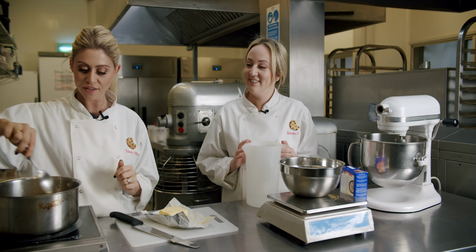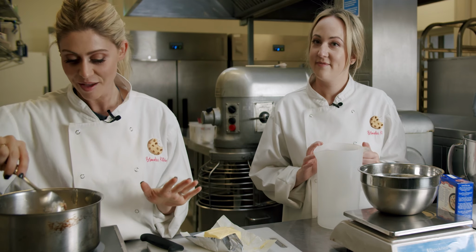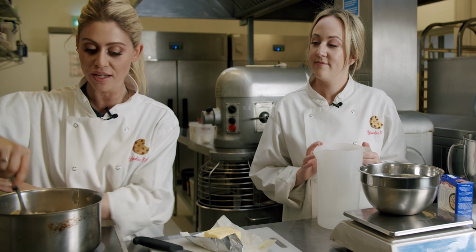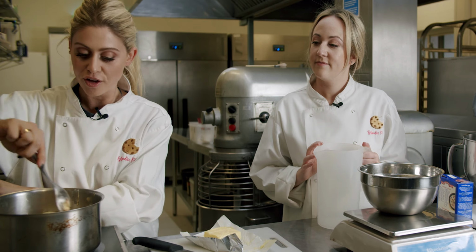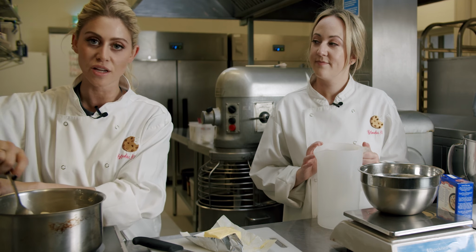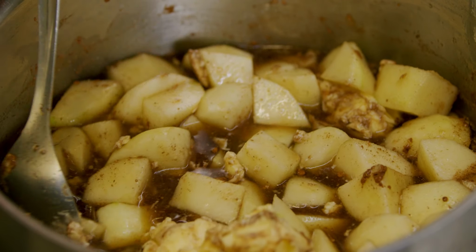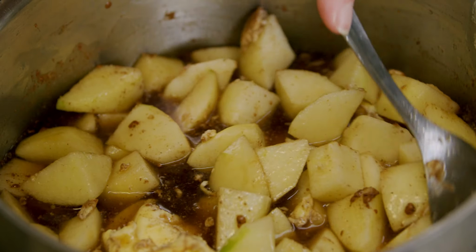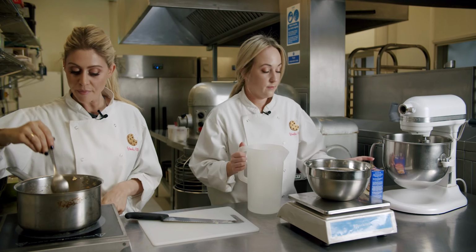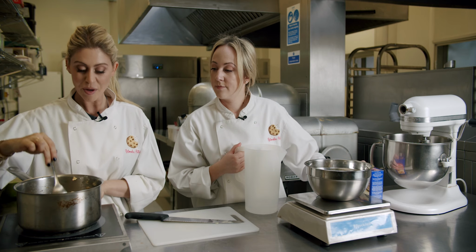Right, so now we're just going to give this a stir. Beautiful. It doesn't look the best right now, but I'm telling you, once this butter's melted and the apples start to soften and the caramel starts to develop, let me tell you, I could eat it on its own, I could spoon it straight into my mouth. Precious. So I'm just melting this down. I'm going to turn this up to a medium heat, and we're going to get this bubbling.